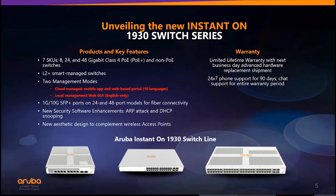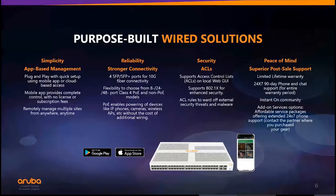Moving on to the warranty. As always, Aruba devices have a limited lifetime warranty on the switches, with next business day advanced hardware replacement shipment. With the purpose-built wired solution, moving on, the 1930 switch series offers simplicity. As mentioned earlier, we have app-based management, so we can manage the devices through the mobile app or cloud-based access without any license or additional subscription fees.